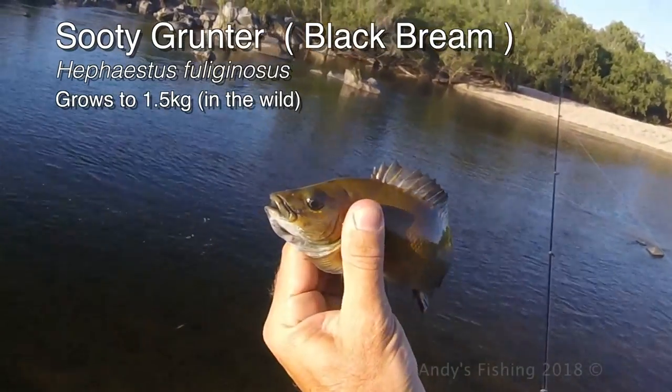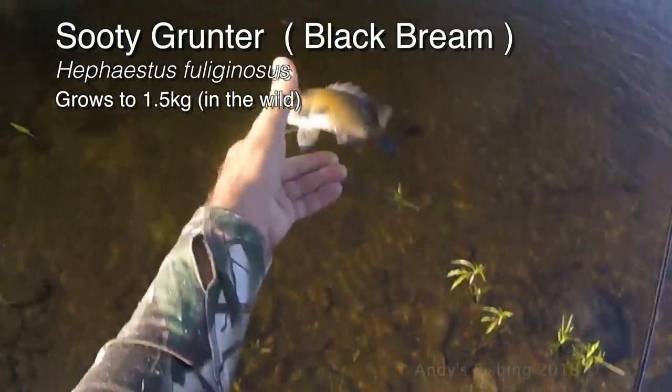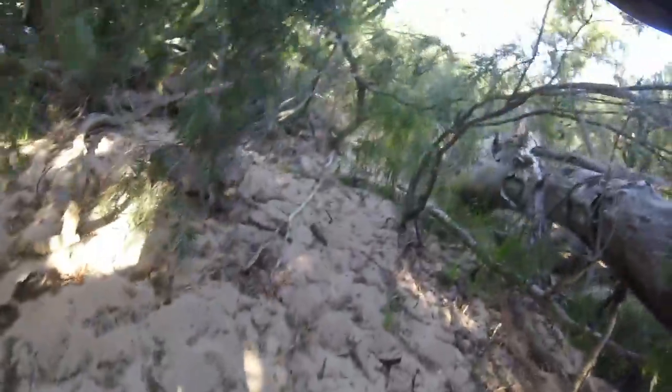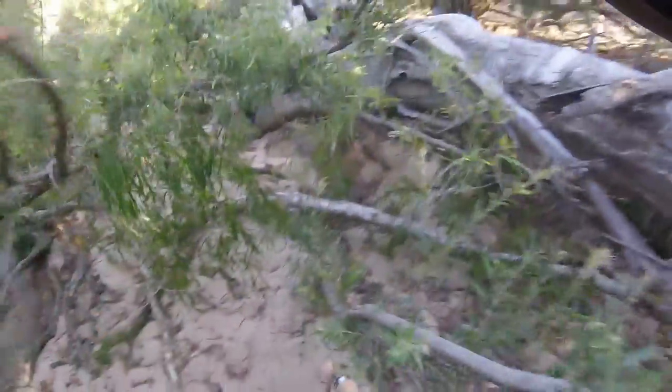Beautiful little fish, hey? They always have a little bit of eyeliner under their eye. Hey, off you go, buddy. Yep, he's good. All right, let's see if we can get that bigger one. And then when you're on the snaggy side of the river, you've usually got all these trees down because that's why it's a snaggy side. Because these trees fall in the water and make fish habitat.